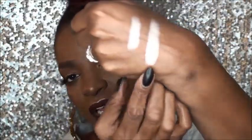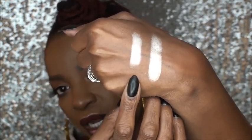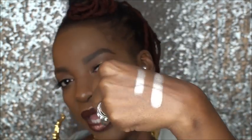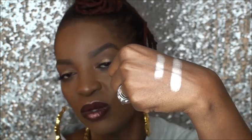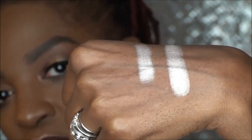So here we have Glitz. There's your finger swipe and your brush swatch right next to it. Now this one has more of a pale pink undertone to it, as opposed to Tinsel, which had more of a white gold kind of undertone to it, which I really love. But let me just show a little close up so you can see.